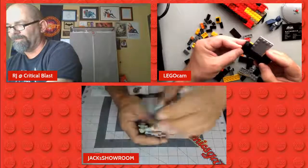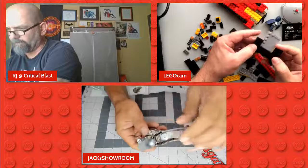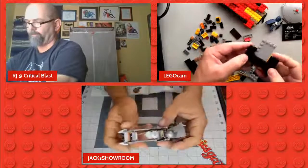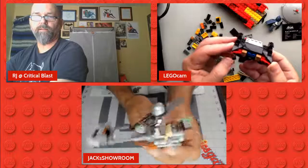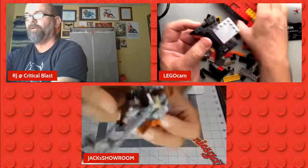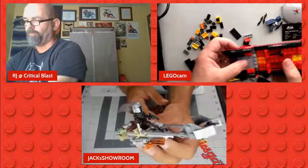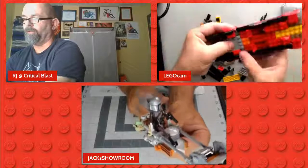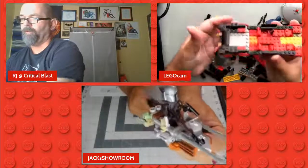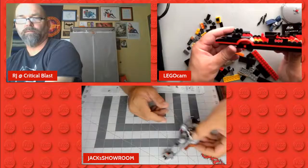And then we got this guy here. He stands on the bike. That's a little different. Oh, that's actually kind of cool. Okay, so this piece has been built, and they're telling me now that it's ready to be connected to this piece. In what way, shape, or form does it go on? Right there. All right, we're starting to look like a Batmobile.